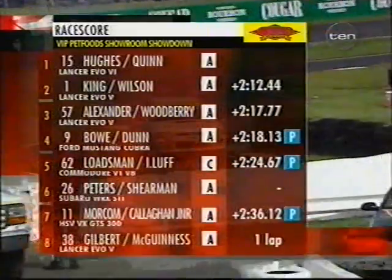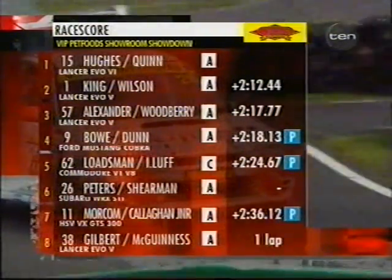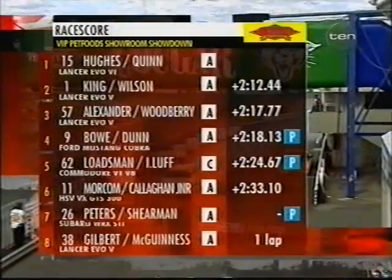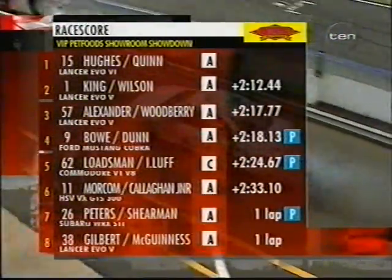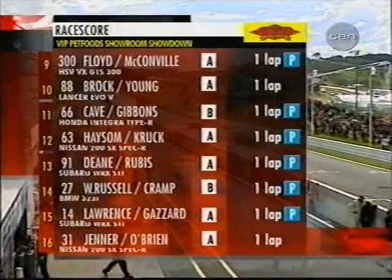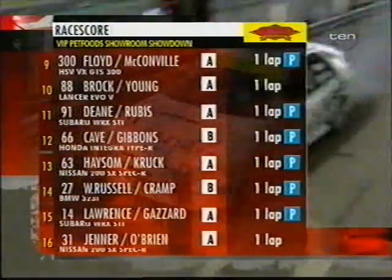This is the Showroom Showdown. Hughes and Quinn lead the way from Mark King and Roddy Wilson. Graham Alexander in third, then it's John Bowe in fourth, Scott Loadsman and Ian Luff in fifth, Morecambe and Callahan Jr. sixth, Peters and Shearman, well, they're bound into pit lane with problems. Still a lot more controversy to come in the VIP Pet Foods Showroom Showdown. Stick around, we'll be back after the break.